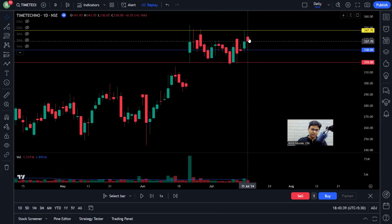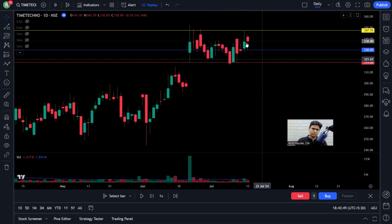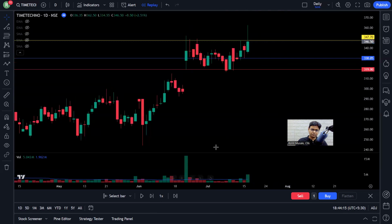You see this mother baby candle, the entire range of this candle is inside the range of this prior candle. The range means the distance between high and the low. So this is called the mother baby candle combination. It is a very powerful candle combination. In the West, they call it the inside bar. After the inside bar, there is a potential that the stock will break out on either side, upside or downside. We don't know where. So I put an automatic GTT buy order, good till triggered, 2.5% position size. And let's see what happens next.